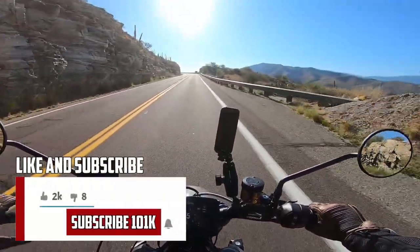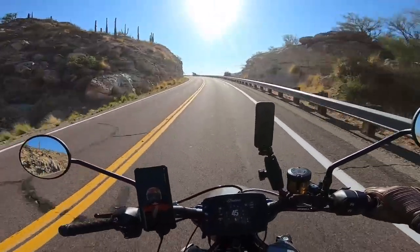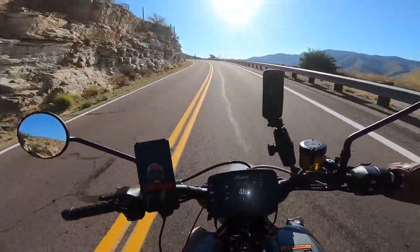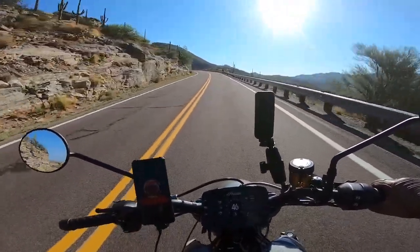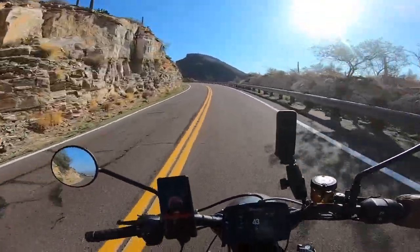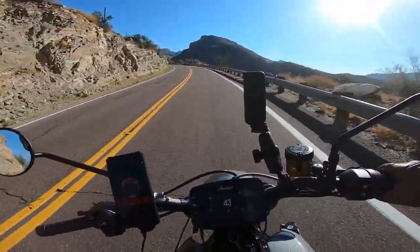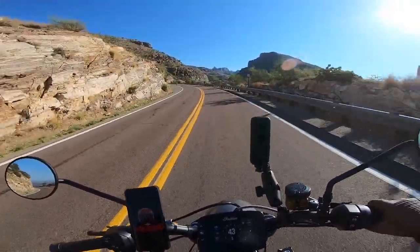Okay, we're on mile 3. So it's paying attention to these mile markers. Let's say something happens. Like, let's say you crash and you've got cell phone service. Let's say I crash right here. Be like, hey, I'm on mile marker 3, I'm on Mount Lemmon, I'm not exactly sure what road it is, but I'm on Mount Lemmon, mile marker 3 from the bottom. Now people know where you're at. Emergency services know where to go, all these different things.